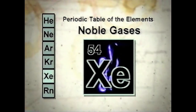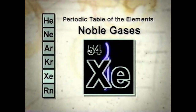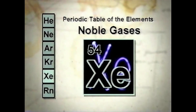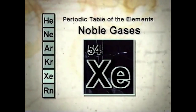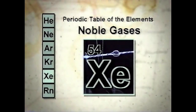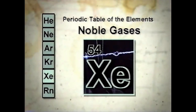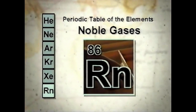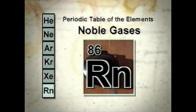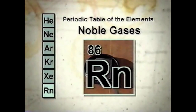In 1962, scientists were able to form a compound between xenon and fluorine, making xenon the first noble gas to react with another element, and proving that even the noble gases can form compounds under the right conditions. It is most commonly used in high-powered and strobe lights. Radon is the only radioactive noble gas. It was first observed as a decay product of radium. It may present a health hazard if it is found inside a house.